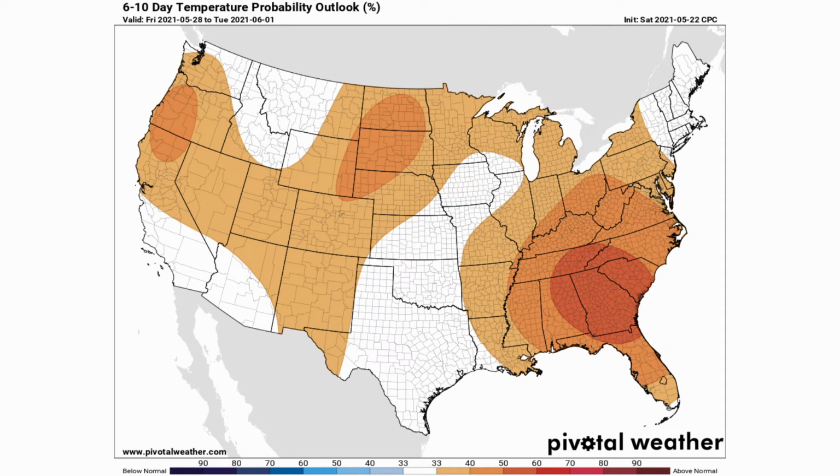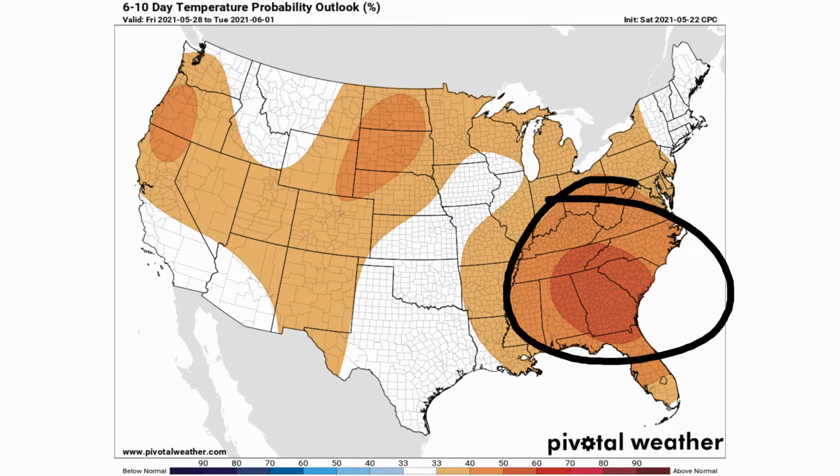Here's the 6 to 10 day outlook, and you can see that we're expecting pretty much most of the country to be above normal. It's going to be kind of mixed in with a little bit of below normal temperatures, so you can see why it looks like an interestingly shaped map, because we have a few areas that are expecting to be near normal and then a squiggly line of above normal. One thing that is being shown clearly here is that we're expecting these warmer temperatures to really last in parts of the southeast.